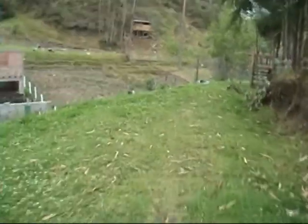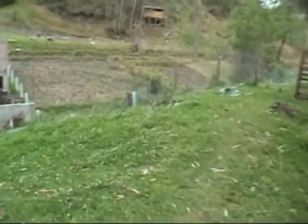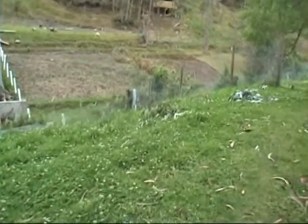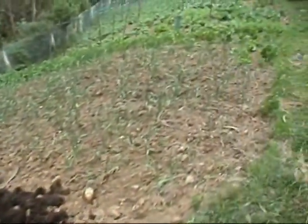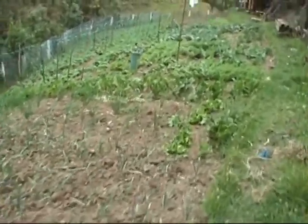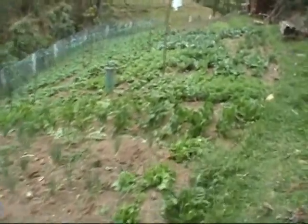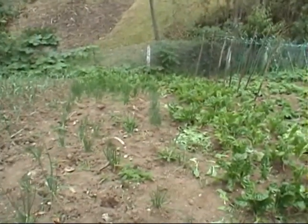So this to the right is the property line. And then this fence leads to another section of their property. Here, let's take a peek back here again. That's the big section of the backyard. Here we passed through the fence that we were just looking at, and this is the garden area, so it's fenced off so the chickens don't come in. So here you can see they got definitely a wide variety of things growing.